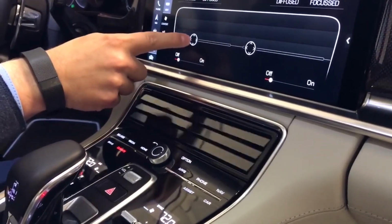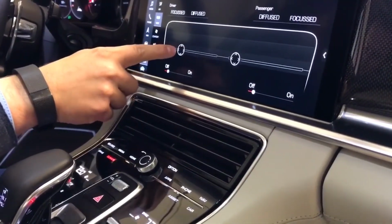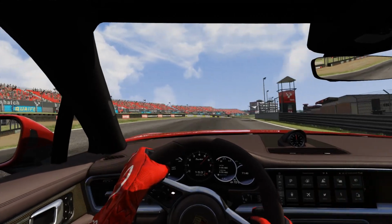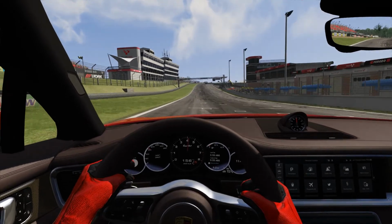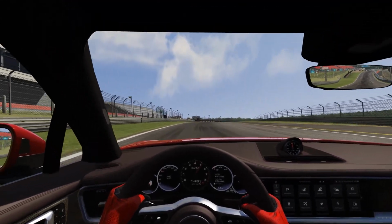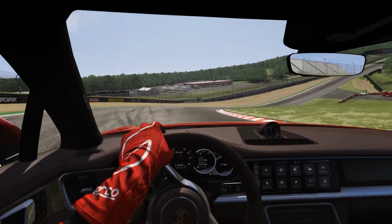Some things that I don't like: the styling of the front. I don't think it's very aggressive. I think on the inside the sound is a bit muted. You don't really get that grumble. I don't like the digital displays with the grey on the top, bottom left and bottom right. It looks a bit weird. If they just removed that, that would be a lot better. But yeah, that's basically it.